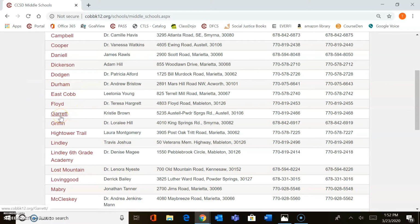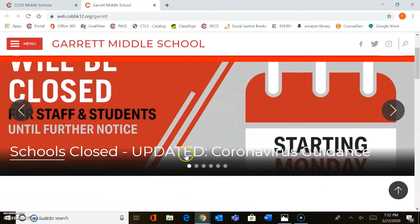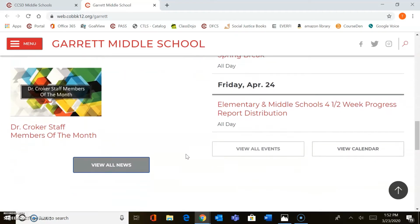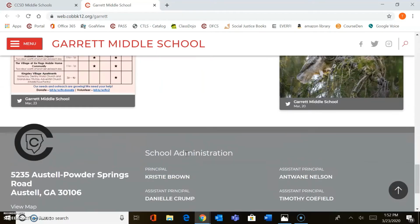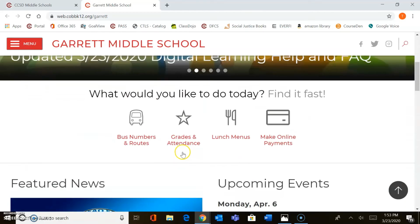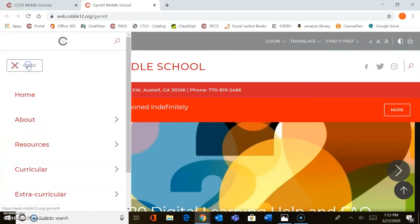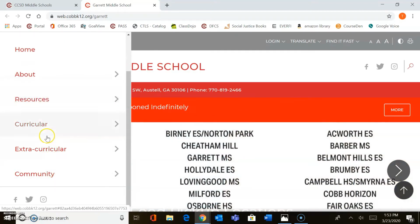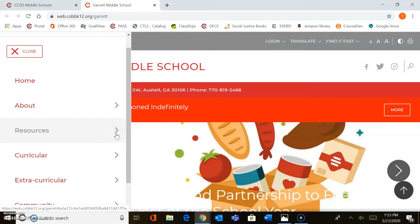So because Garrett is our biggest feeder middle school, we will click on Garrett Middle School. And as you open up the website, you will see that Garrett has changed their website and it looks a lot different, but you will be able to find the things that you need for your scavenger hunt by looking over the website. At the top you will already see the address, the phone number, and then if you need to search specific things, go to the menu. So you'll have home, about, resources, extracurricular, community. These little tabs right here will help you get the information that you need to answer your middle school scavenger hunt questions.